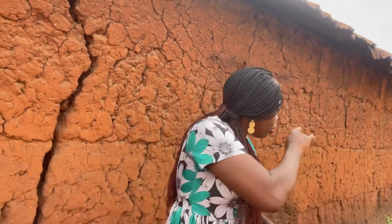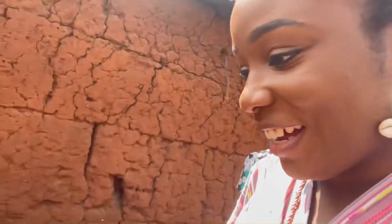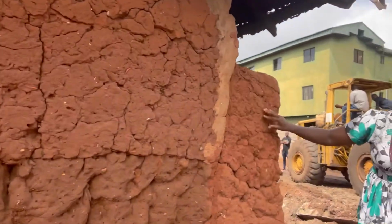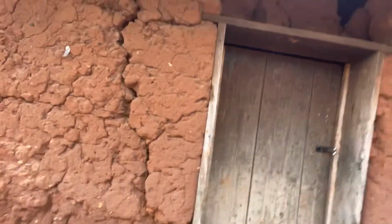But the windows you are seeing here are modern windows. Maybe they put AC here and all that. Oh wow, there's AC in here now. There could be. Okay, let's go and check it out. These walls are so nice. When they are refurbishing it, you can see there's no window. But there's a door. Yes, but the door is locked, so we can't enter. Don't worry, we'll enter from the other side.